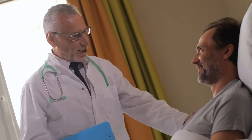Being able to benefit and get reimbursed from using AI is wonderful. But when can AI really change patient treatment?